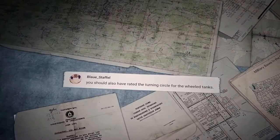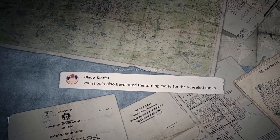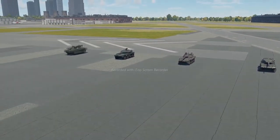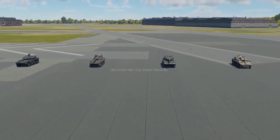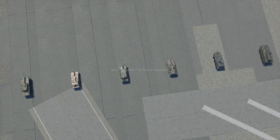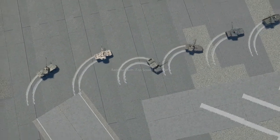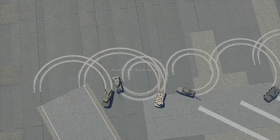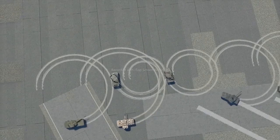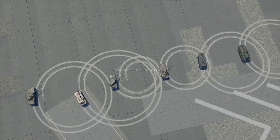And the last comment for today was written by Blaue Staffel. You should also have rated the turning circle for the wheeled tanks. Hey there. It isn't important enough to have a full stage dedicated to it, so we didn't show it in the triathlon. But we can have it right here if you want. Let's line up the participants and go. The best result is shown by the German machine. Then we have the Centauro, then the Chinese, American, and Japanese vehicles showing similar results. And the biggest circle belongs to the Ruikat.